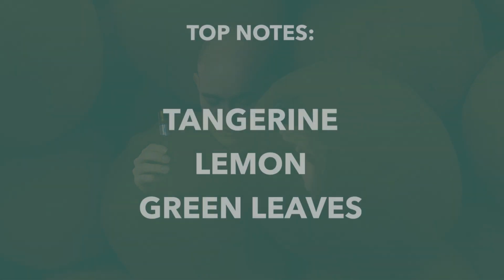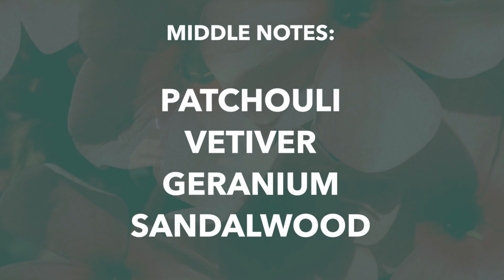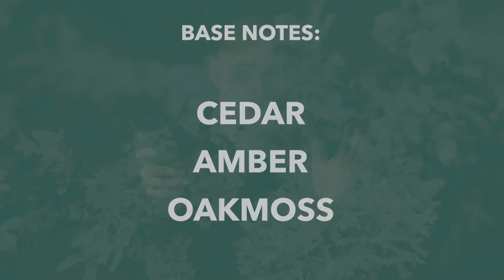Fragrantica does have a note breakdown on this. You have top notes of tangerine, lemon, and green leaves. Middle notes are patchouli, vetiver, geranium, and sandalwood, and base notes are cedar, amber, and oak moss. And they have it listed that this is a powdery, musky, warm, spicy kind of fragrance, and I don't get that actually at all in this.